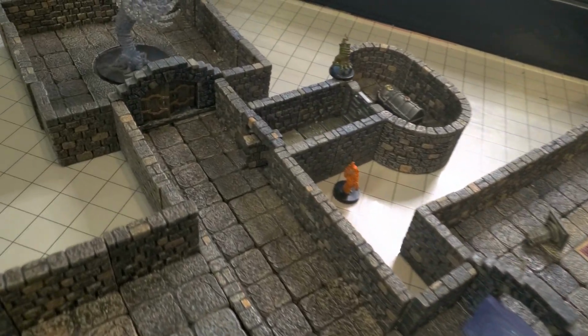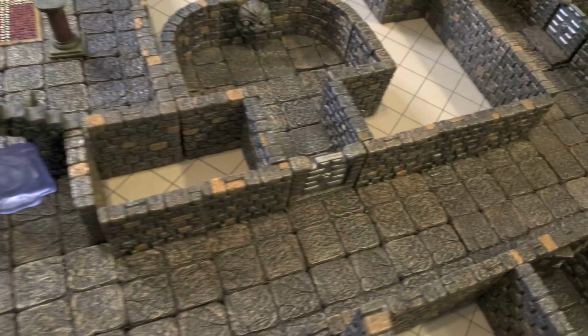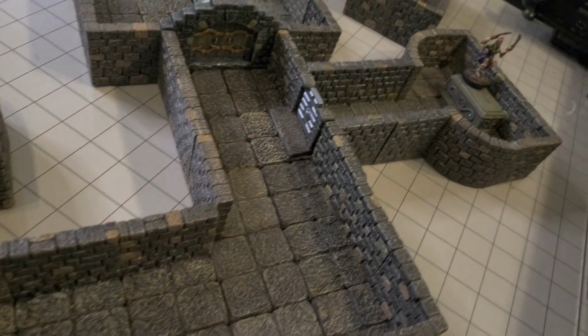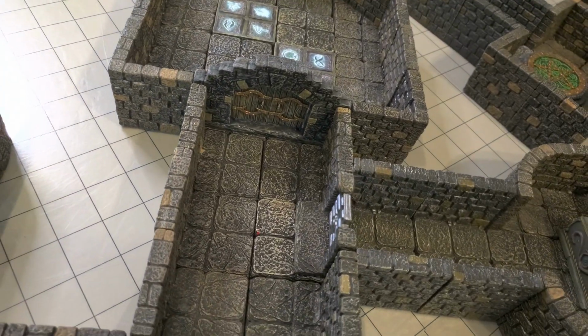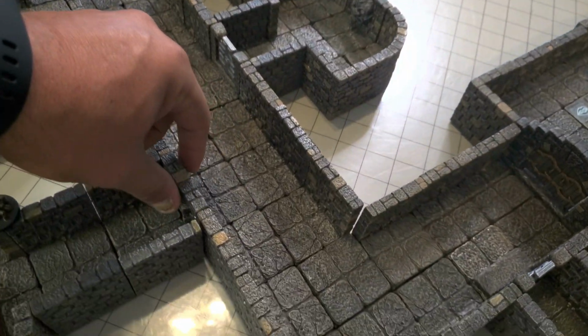Down this way, there appears to be a large set of double doors. And down in the opposite direction, they see a metal door over here. And then it looks like it goes around the corner. Another set of double doors. So you will notice there are a couple secret doors in this level.